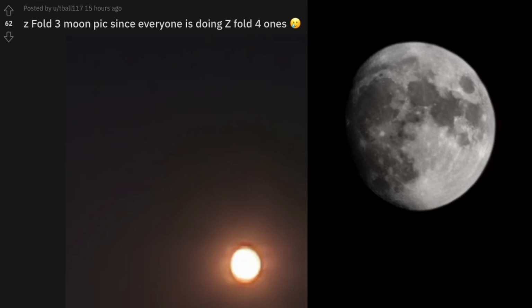Next up, check this out. This is a Z Fold 3 moon photo. Look at it. This is what we used to have to deal with. Now, you probably could get a slightly better one if you went into pro mode on the Z Fold 3, but still, this is auto mode. And when you go into auto mode and take a Z Fold 4 moon photo, it's so much better. So much better. It's amazing.